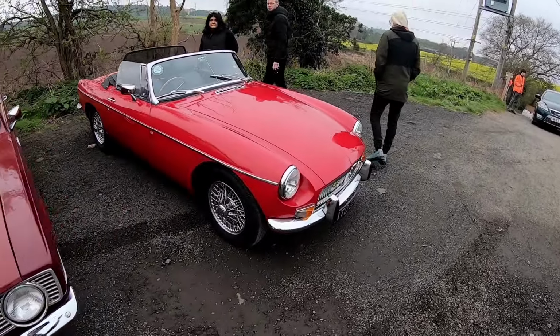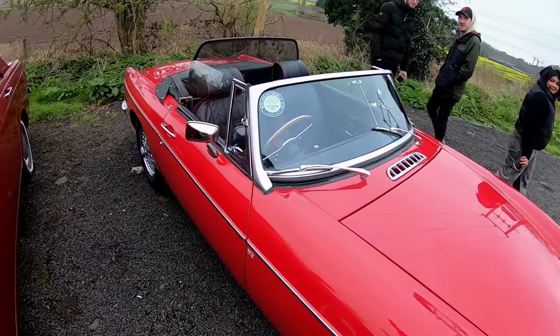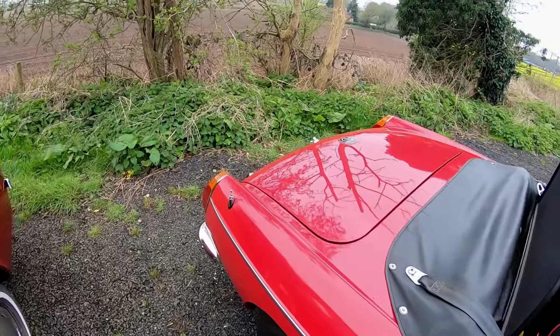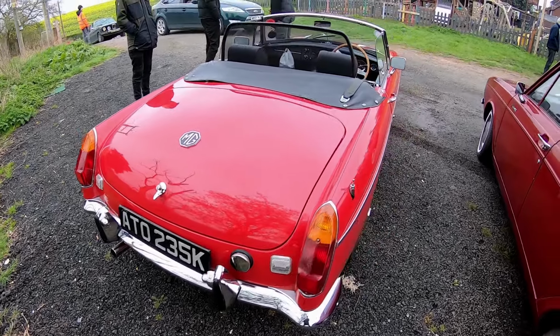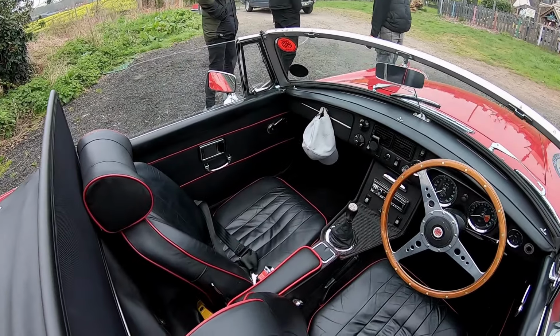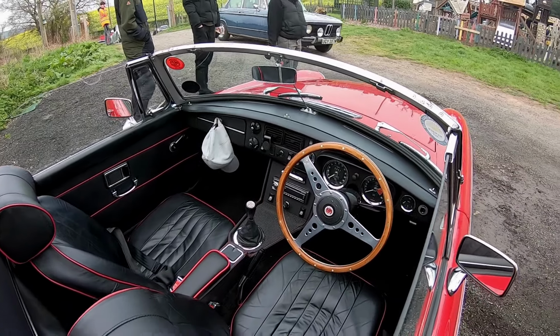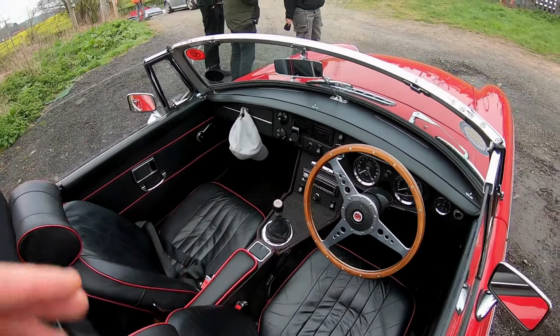Right, okay, so I'm going to start off with this MGB, chrome wire wheels, and, well, probably the most beautiful colour you can get on one of these anyway. On a K-Reg, so 72. So it's had a few things. It's had some piping on the seats and a monolite steering wheel. Some what looks like carbon fibre effect in there.